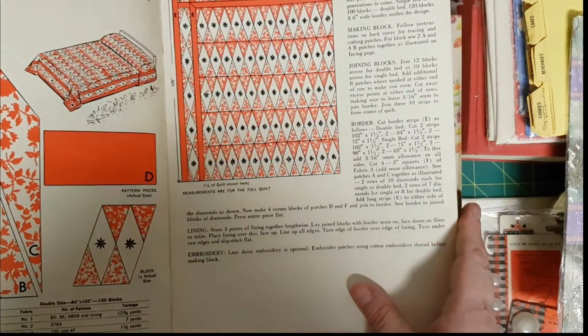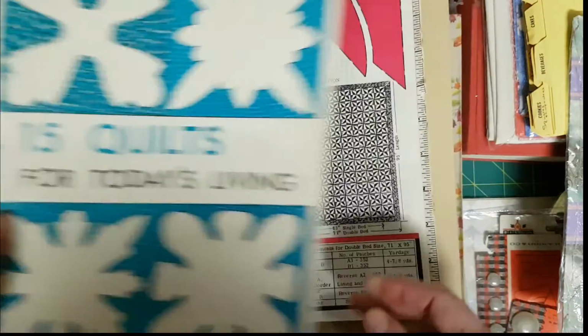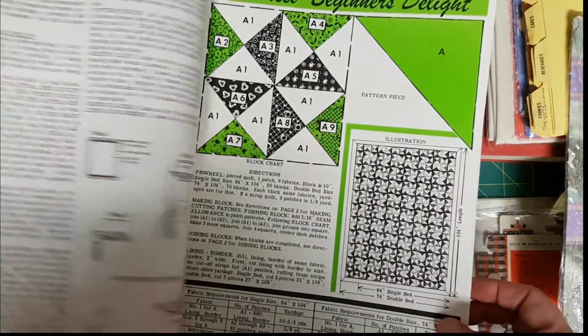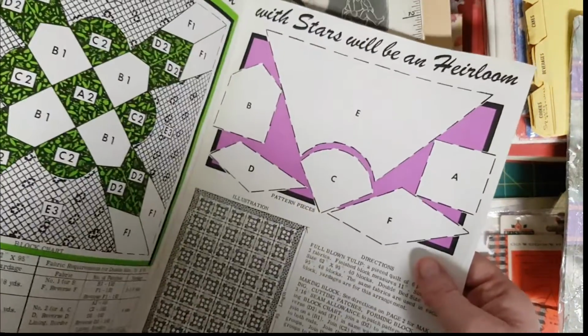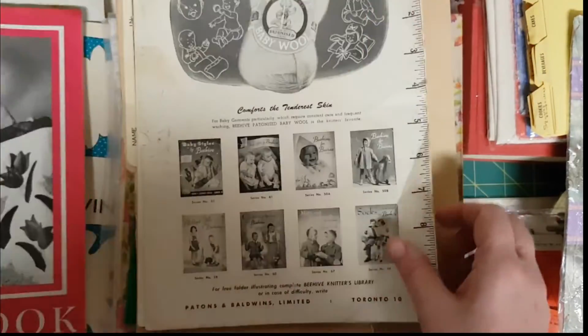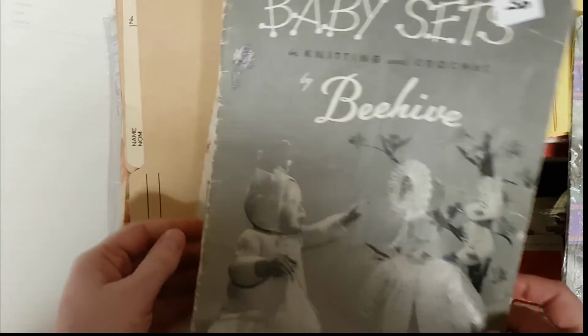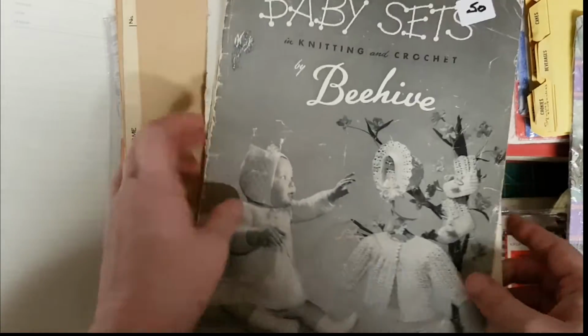This one is 1968. This one would be 60s, I think. Doesn't say. And I got a lot of knitting patterns as well that were older. Oh, this is a pad of paper, and at the top it says name, address, course, code, lesson, and percent, so you would get graded on this. And it's handsomely mellowed. I got some old baby knitting patterns. So there's some sweet babies in there.